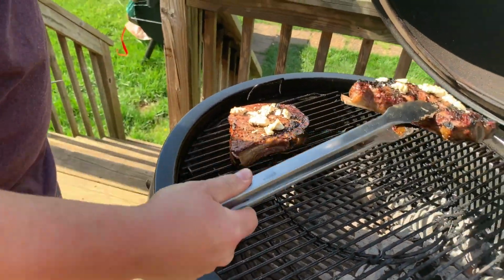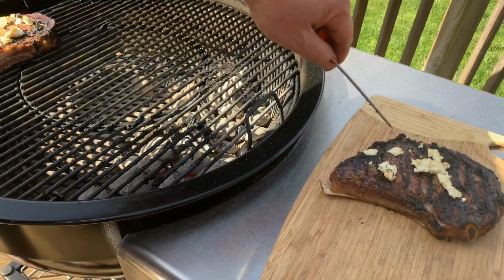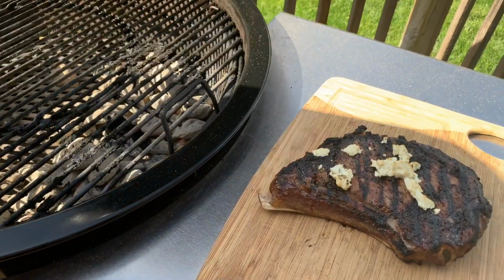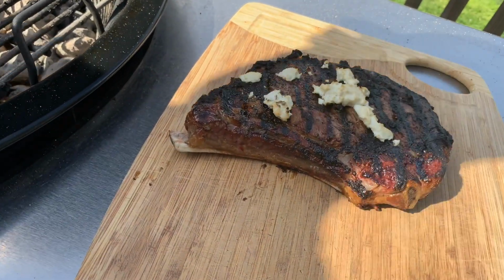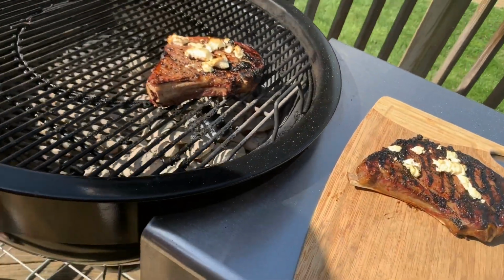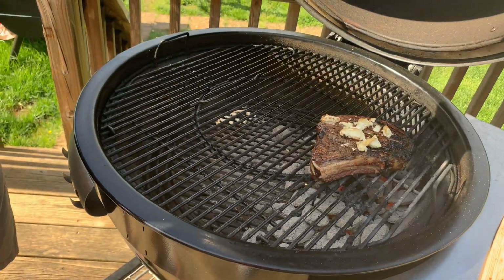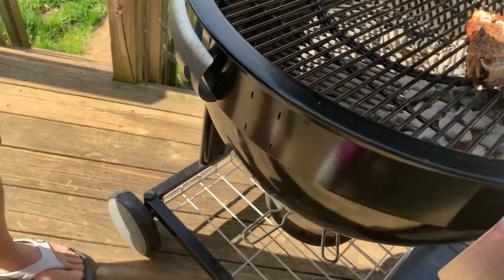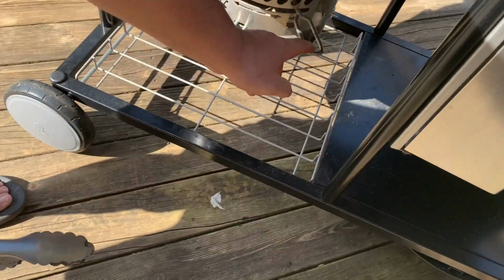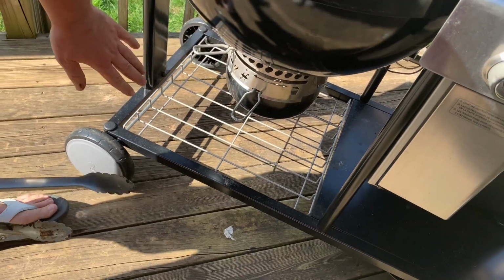God, look. Just look at that. That bone's caramelized, pulling away from the bone. I'm gonna put this right over the grill just for a minute to heat it up. Go ahead and show them down here. We're no longer cooking. We're just gonna warm the steak up. I'm gonna take my air vents and just turn it off.